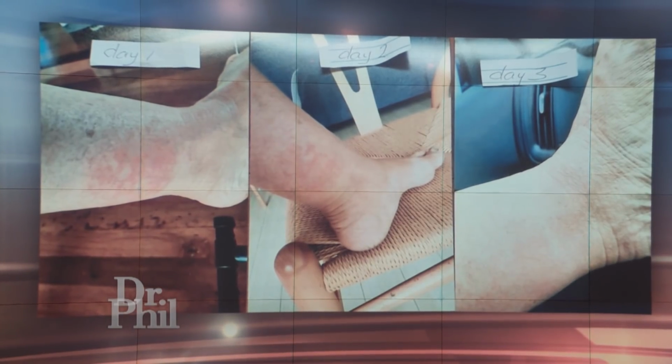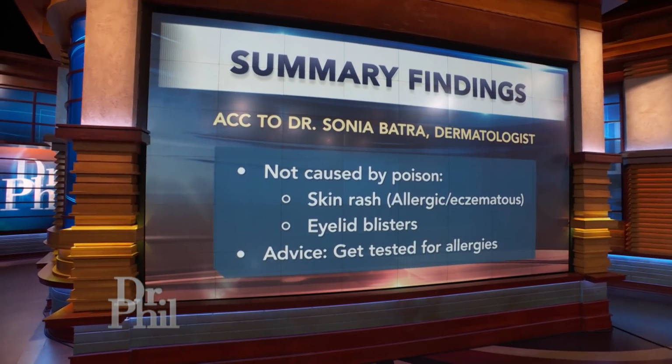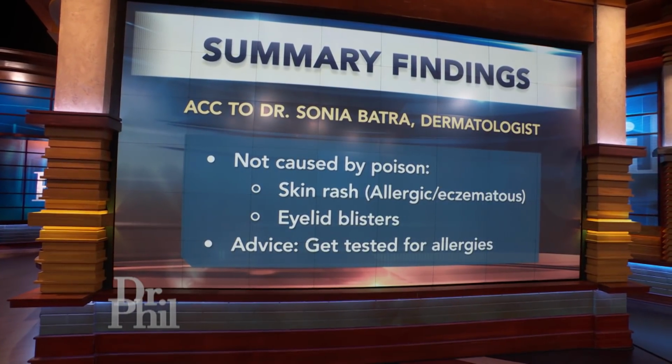Now, Dr. Batra, thank you for being here. Thank you. So what's going on? The photos of the rash really are more supportive of an allergic or irritant reaction. So not specifically a toxin that someone's applying to the skin, but certainly in context with the eyes and the blistering and the inflammation and irritation of the eyes, you can put it all together with something that might be aerosolized in their environment. So your advice would be that they might get tested for allergies of some sort. Correct. That she might be tested for that to see.